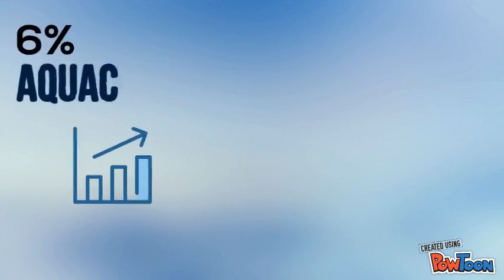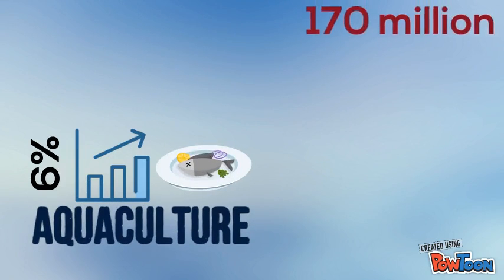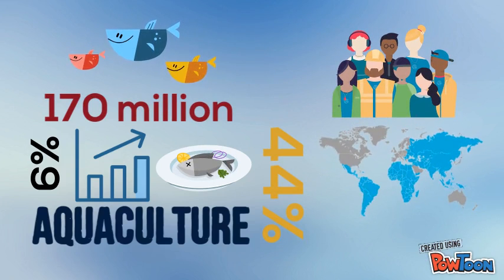Aquaculture has grown rapidly at an average of 6% over the last decade. Global seafood production is currently 170 million tons, and aquaculture accounts for nearly half of this total production. The industry also provides jobs and livelihoods to about 1 billion people, mostly in developing countries. A growing global population will continue driving expansion.